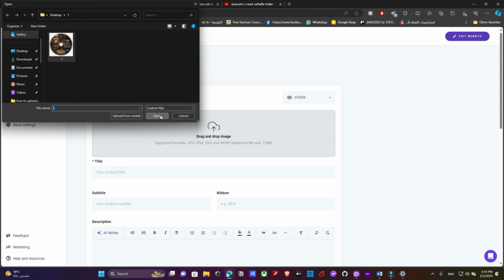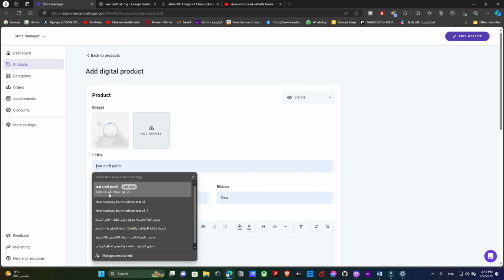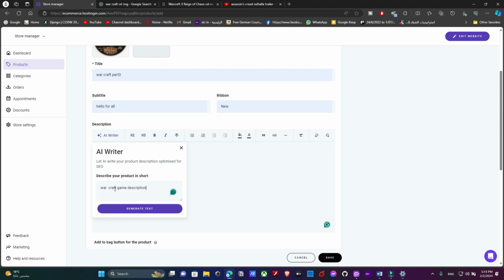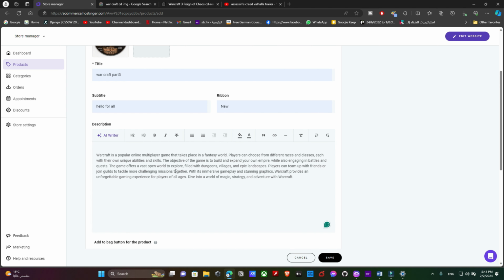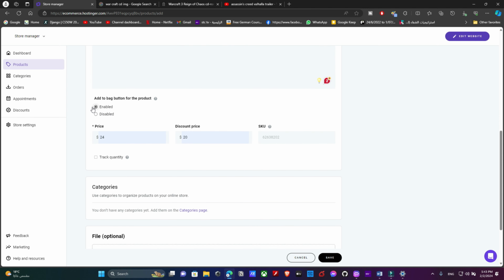I prepared this image. So now I'm selling the Wall Crafting game, and I'll give it a name, I'll give it a subtitle. I'll generate a description for this. I'll just tell it this is a wall craft game description, and I'll let the AI write the content for me. As you see, it wrote the content as easy as that.